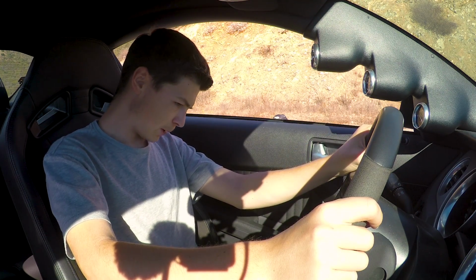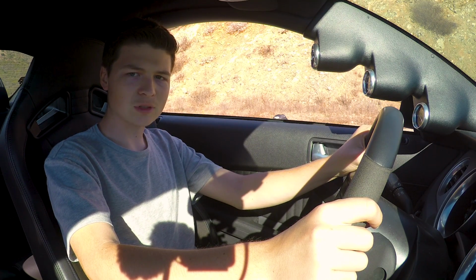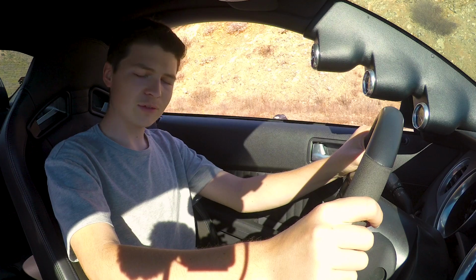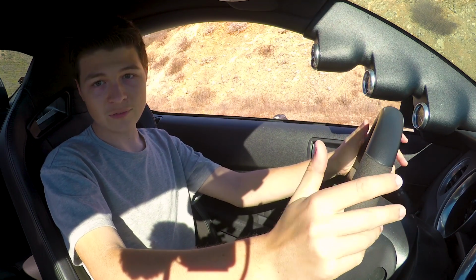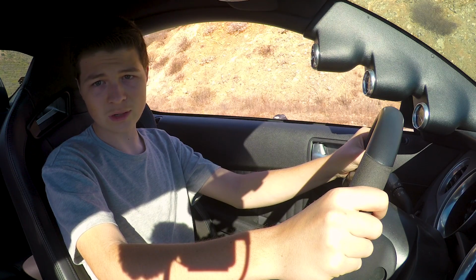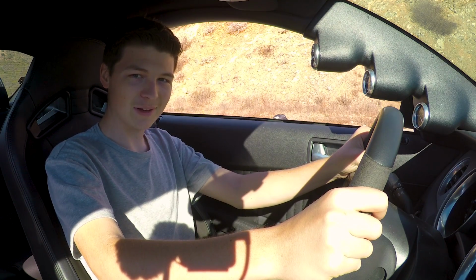Coming to the clutch and the pedal feel, the clutch does feel much more heavy than it does in the normal Shelby GT500. And if you guys don't know, when buying a new Super Snake package, depending on what you order, you can get different kinds of clutches. So this one's got a super twin clutch, and it definitely is a bit heavier.